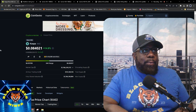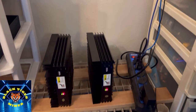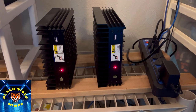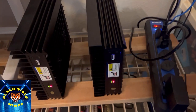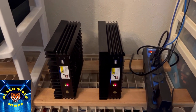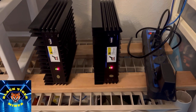So I have two ASICs, two KS0s. Yes, YouTube, this is the two KS0s. And if you can see, I don't have the fans on them. These are just the stock KS0s. And I'm looking to get the extra power supply. I think it's a 180 volt power supply versus the regular 60 volt power supplies.